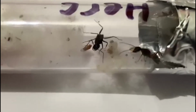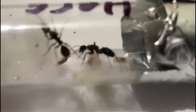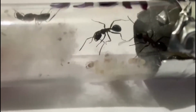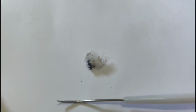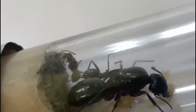And I'll start off by feeding them. I gave them a fruit fly, but they didn't seem too interested, and were more keen on trying to escape. Unfortunately, one of the workers has died, but I think that's because it was one of the few nanitics that she had at the start, and over time they've just died off. But all is well, as I keep getting more and more workers.